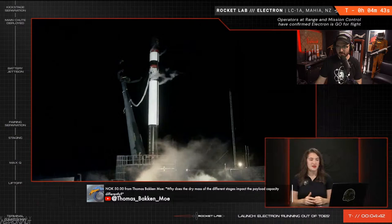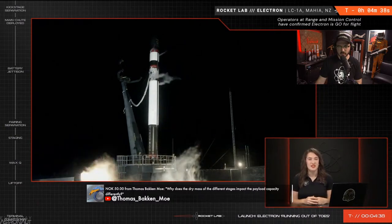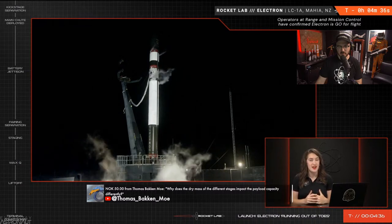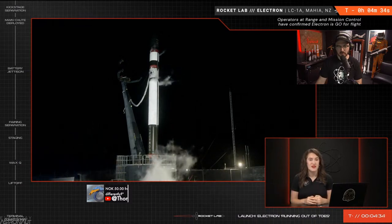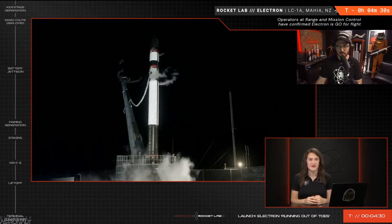We are at T-minus 4 minutes and 42 seconds and counting. The strongback has been retracted for flight and those upper-level winds are currently playing ball. From here on out, we'll listen into Mission Control as they proceed to T-zero.